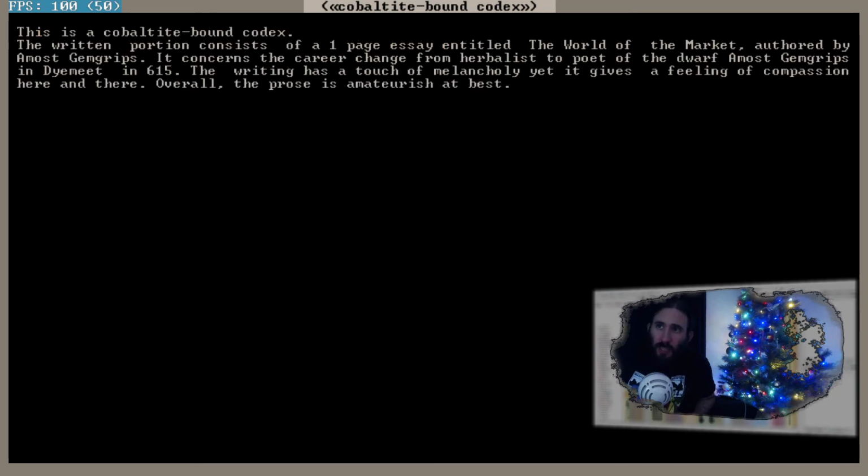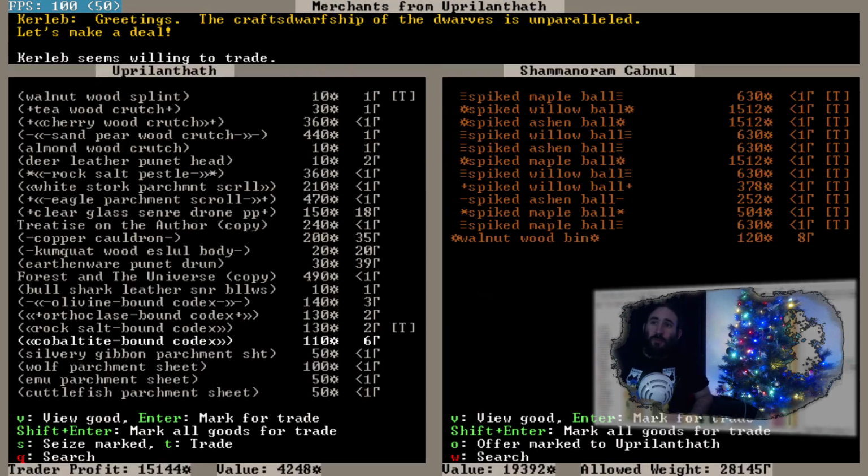This is a cobaltite-bound codex. The written portion consists of a one-page essay entitled The World of the Market, authored by Amos Gemgrips. It concerns the career change from herbalist to poet of the dwarf Amos Gemgrips in Dymeet in 615. The writing has a touch of melancholy, yet it gives a feeling of compassion here and there. Overall, the prose is amateurish at best. What's all this amateur hour bullshit that's coming through?